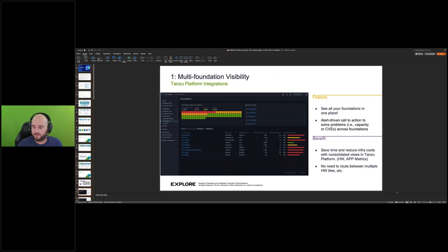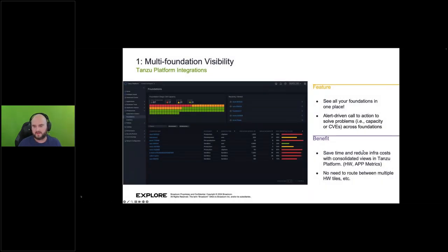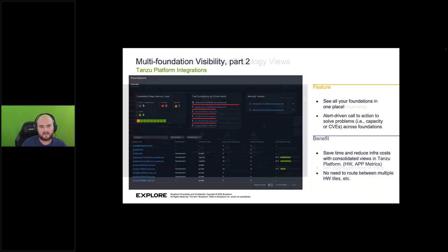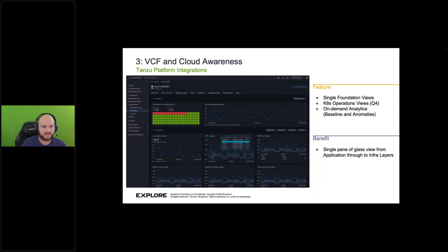All right, so back to slides. I'm going to skip through most of these slides just because we covered them a lot already. So we saw that multi-foundation view, alerting, topology view. Again, if we wanted to see integrations within VCF, we saw some of that already. I don't quite have the VCF plugin enabled yet on this demo environment, so more to come on that.